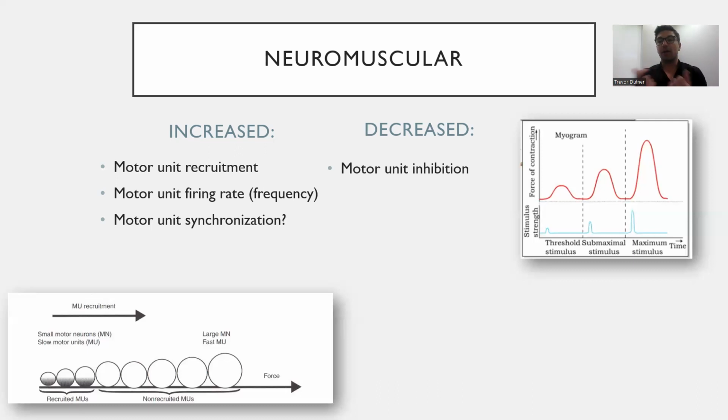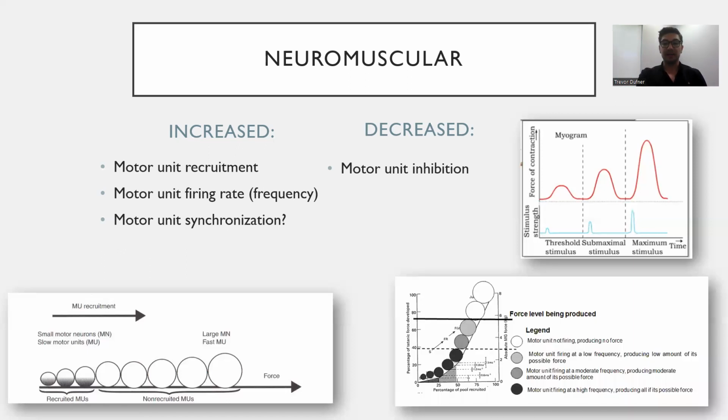If your muscles are all firing by themselves, providing force at different times, it's really, really hard to produce a lot of force. But if they all fire at the same time, you're going to get a lot more force production, as well as decreased motor unit inhibition. The signals that tell the brain and the central nervous system, hey, you're overactivating the muscles, slowly become decreased over time, because you're getting more used to that stimulus.